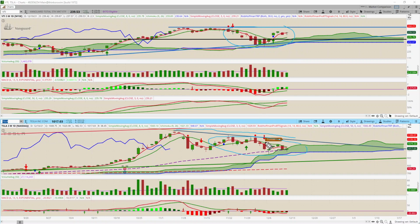Does that mean Tesla is a bad stock? Absolutely not. I would be looking to buy Tesla if it gets above this trend line. If it closes above this trend line at the same time that the market closes above this trend line, Tesla will become more correlated with the market and would be a good buy, in my opinion only, once you get a bullish stock signal on my alert page.